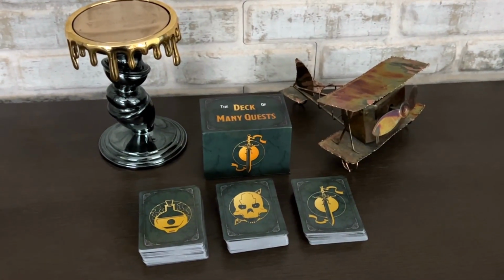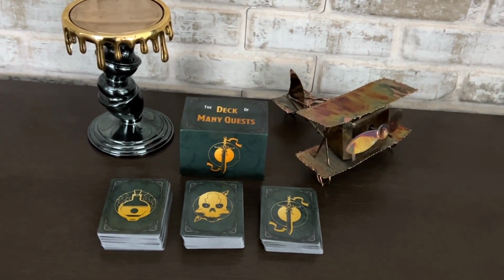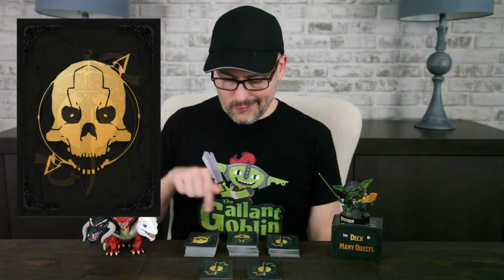The Deck of Mini Quests is really easy to use. We are using the original base set here, and you've actually got 3 different decks inside: the quest deck, the creature deck, and the item deck. Let me show you how it all works because it gives us more than 200,000 unique combinations for your quests. When you're ready to begin, just draw your quest card for the session.